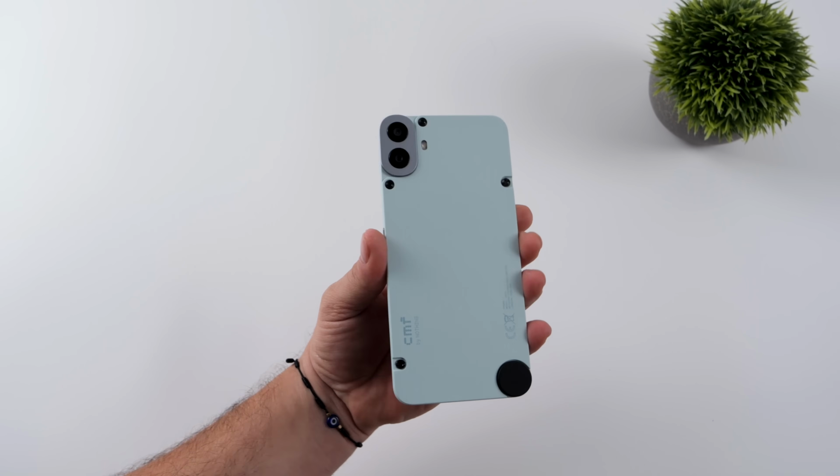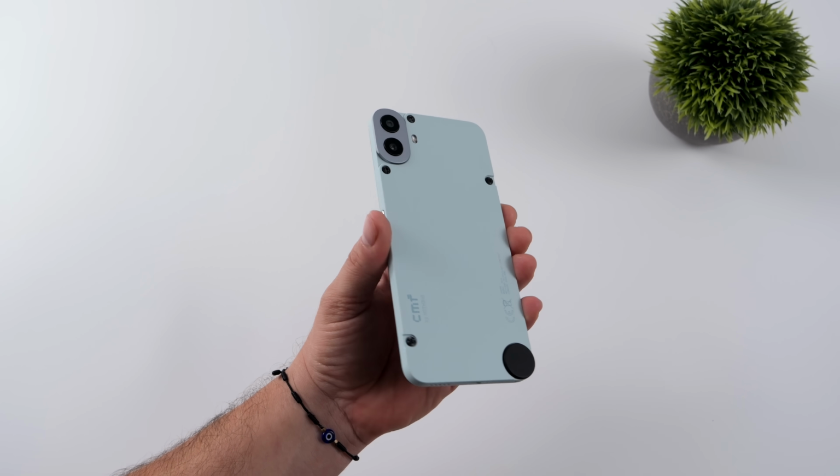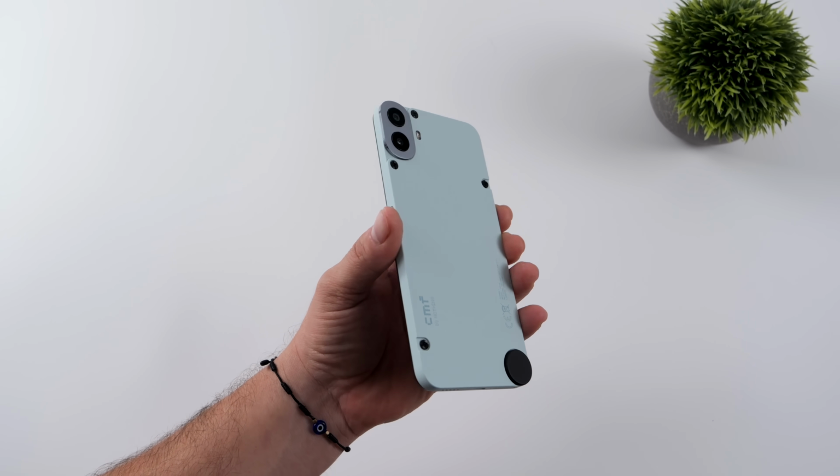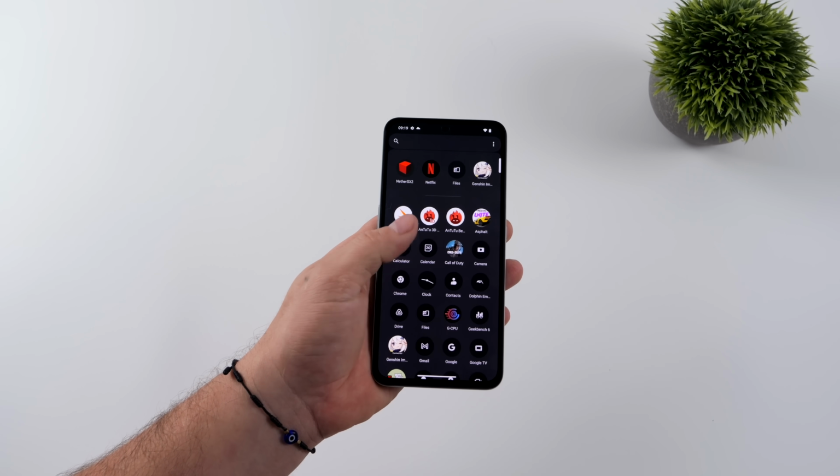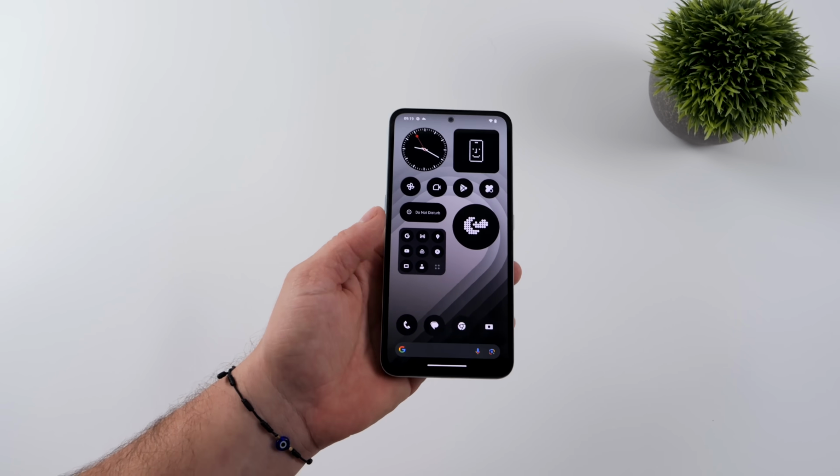So far, pretty impressed with the CMF Phone 1. This is actually a really great device coming in at $199. Performance isn't going to be top notch like those higher end, more expensive phones, but as you saw, you're definitely going to be able to play your favorite Android games, and you can get into a lot of emulation with this thing also.